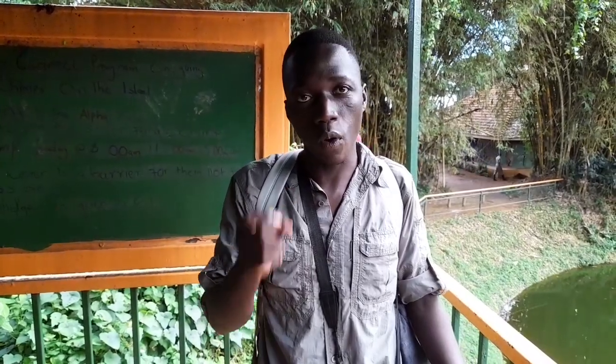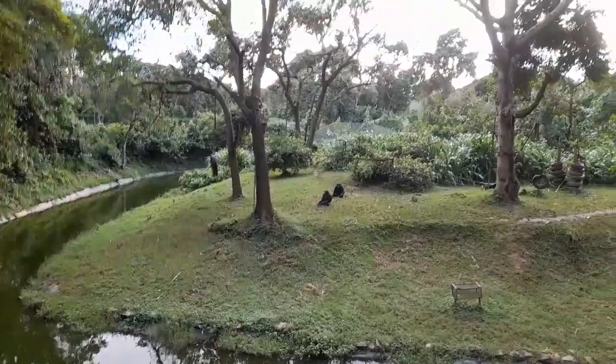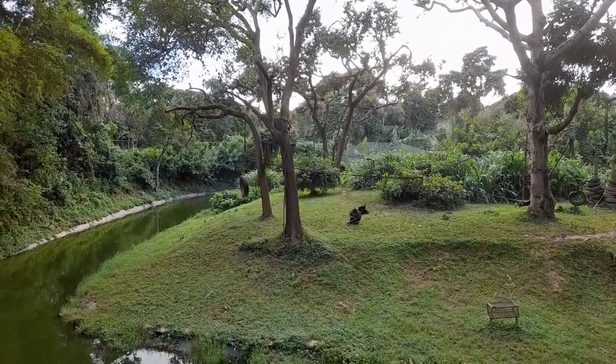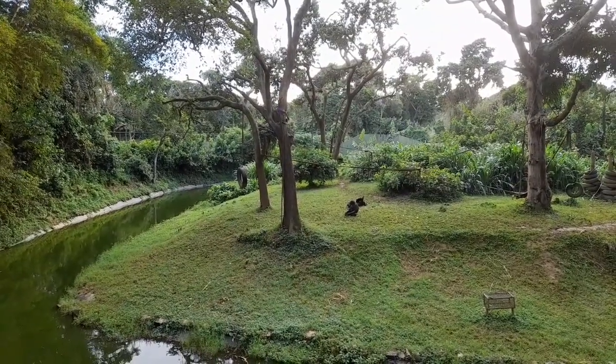Okay? When you want to see chimpanzees, you'll always come to Kibale National Park, where you can find chimpanzees. This one is in captivity, but in Uganda you can also see them in the wild. Another place you can also see them is Queen Elizabeth, they also have chimpanzees there. Chimpanzees are very interesting animals. It is like having a reflection of yourself. Here, they are feeding them things like cassava, sweet potatoes, bitter apples, eggplants, pumpkins, posho, eggs, boiled eggs.